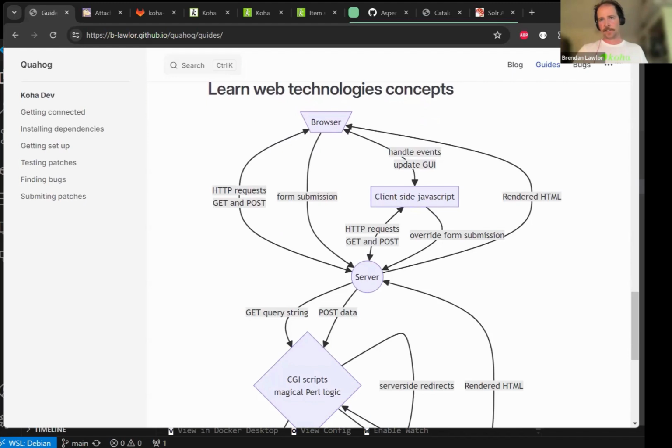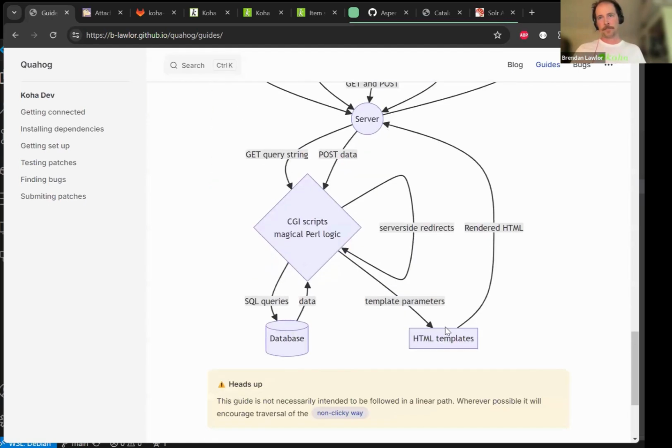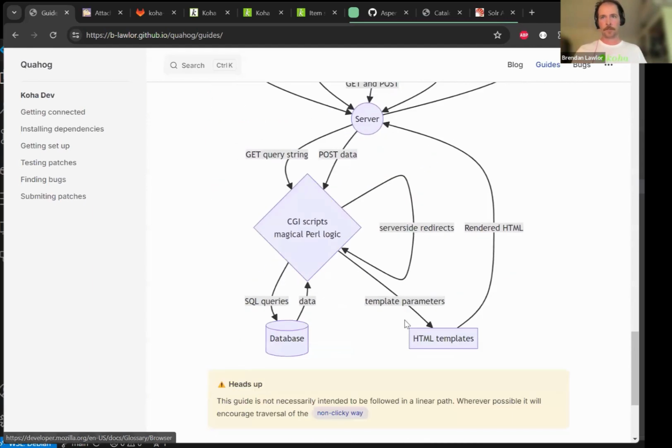And this diagram I like because, from a high level, how does Koha work? When you land on a URL with cgi-bin slash somefile.pl, now you're in this loop between the browser and the Perl file, and the Perl file takes some data or inputs from the browser, does some magical Perl logic, and passes some parameters on to the Template Toolkit. These all link to other resources that you can learn more about.